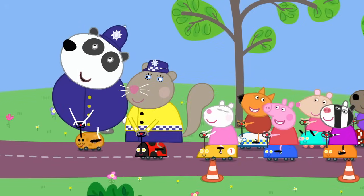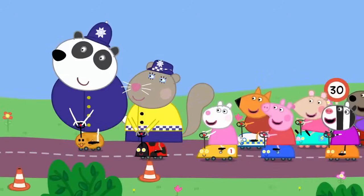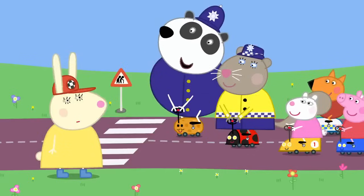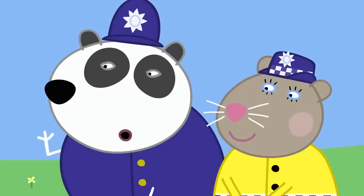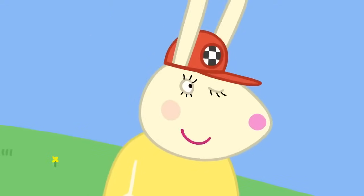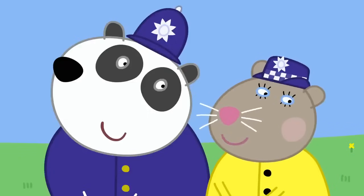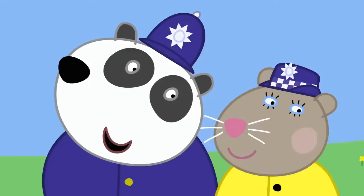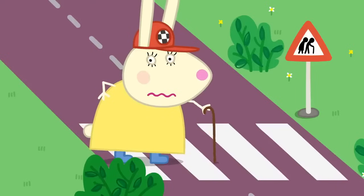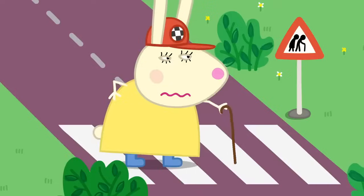Here we are, happily driving our cars. You see? No need to beep. We've arrived at a pedestrian crossing, and an old lady is waiting to cross. What old lady? Miss Rabbit, would you mind pretending to be an old lady? Oh, of course. No problem. I'm an old lady. You see, children? Old ladies walk slowly. What do you think we should do? Beep the horn to make her go quick. No. We have to be patient and let her cross in her own time.